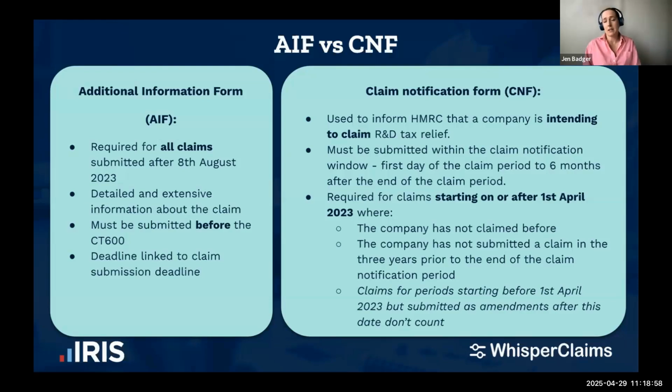The claim notification form at the moment is impacting things massively, because if you miss doing that claim notification and needed it, HMRC will not accept the claim. There is nothing you can do about that. And obviously the deadline for that is a lot earlier than the deadline for submitting the claim itself. So we are seeing people losing out and not being able to submit claims because they've just missed that window.